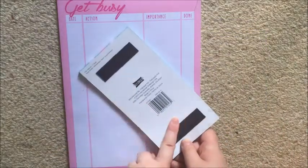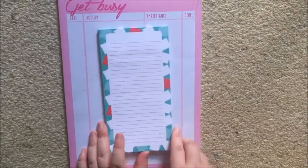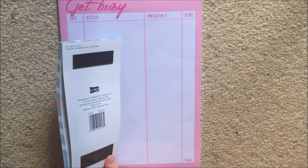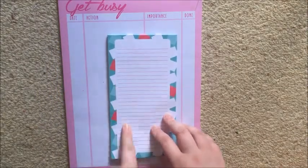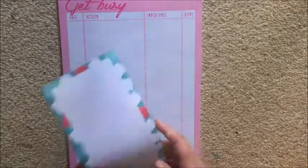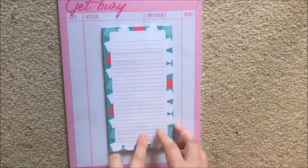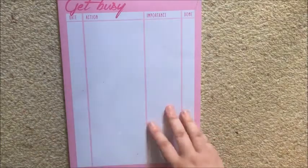This one is magnetic on the back. This one I actually got from the US in a planner swap, so I can't link this below. I think it's from Target, but I'm really not sure. But anyway, this would be great for those people who like to have a to-do list accessible to them. Chuck it on your fridge. There you go. You can also use these for shopping lists, and they do actually sell some that say shopping list or to do or to call, whatever like that.